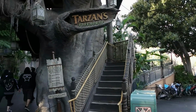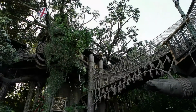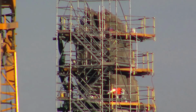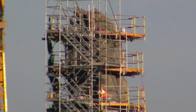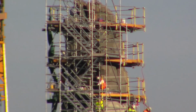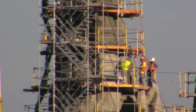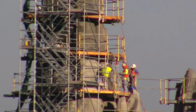Here we are at Tarzan's treehouse, and we'll go to the top to see what we can see from there. Alright, we're at the top, and we can see the rock spires in the distance. I'll zoom in. The workers are continuing to add detail to the tallest rock spire. On the right side of the spire, if you look closely, a worker is spraying a new coating onto the original concrete layer of the spire.